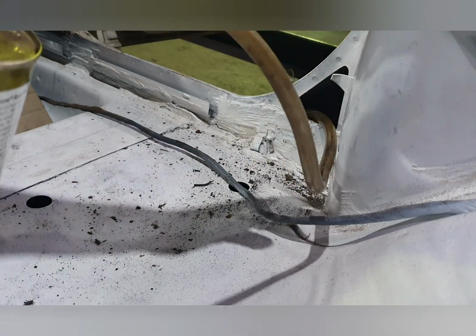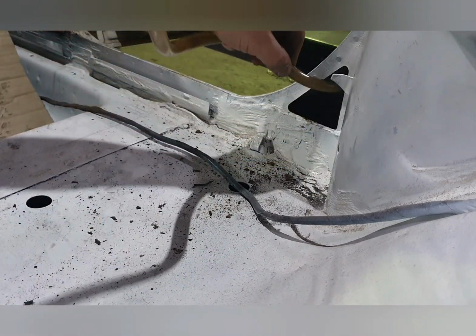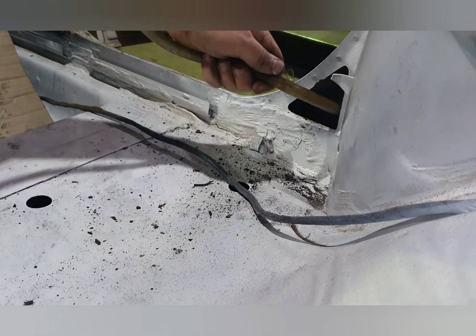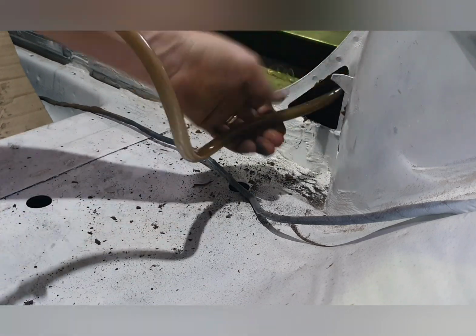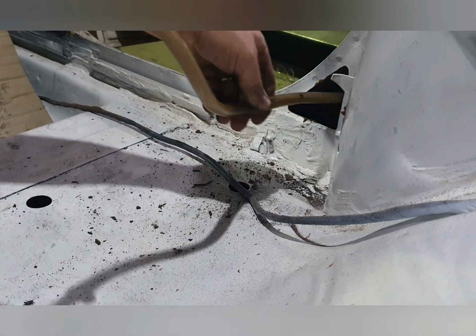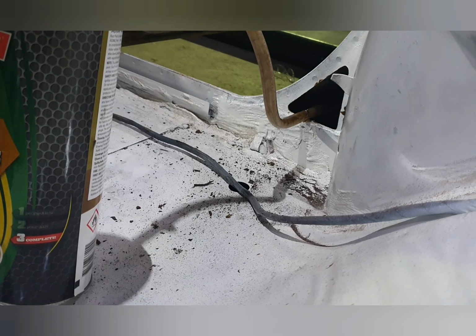Oh, this is already getting messy. That was bound to happen. Look at that. Yeah. Get in there. These are getting the idea. That's the action we want. And just everywhere, just lay it in. Oh yeah. That's going to need a rag. Anyway, I'm going to keep doing this to the rest of the car.